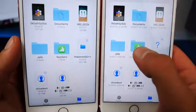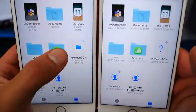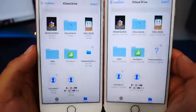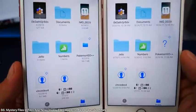The artwork when moving around for drag and drop inside of here has been improved. So instead of having white borders now, it's perfectly cut out, so cleaner artwork. Mystery files that would previously show a question mark now show the Files app icon.